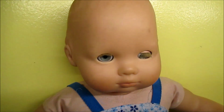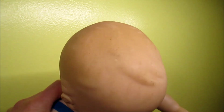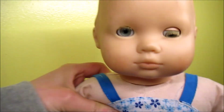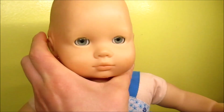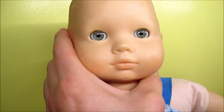So this is Twiggy before. You can see she has a lot of grime. I'm not sure if the camera's really picking up on it, but above her eyes, and she smells really bad. Her hands, her little legs, the back of her head and arms. And she's got these blue marks on her feet. Her torso actually doesn't look that bad. She does have a little bit of silvering in her eyes, but it's really symmetrical, so I think it makes it pretty.